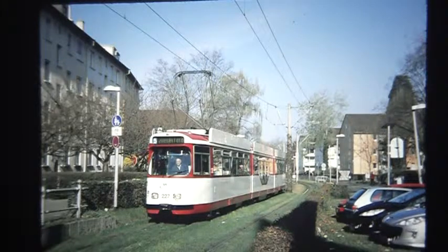This is the second oldest batch. These are the GT8Ns. These are number 221 to 231, and these were built in 1990 and 1991.